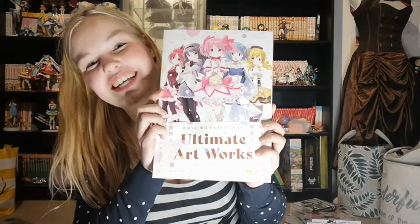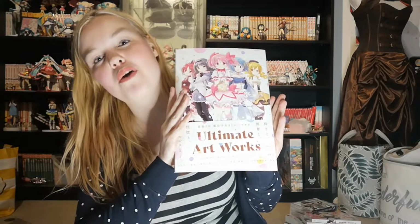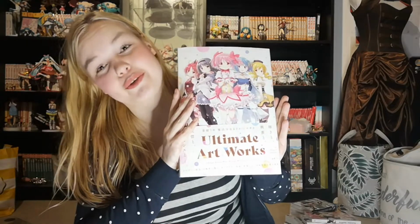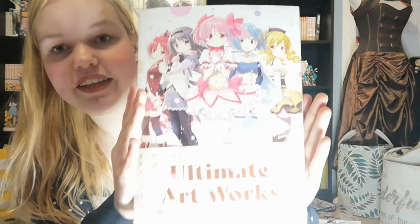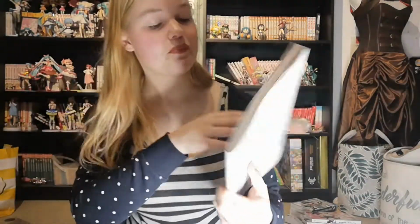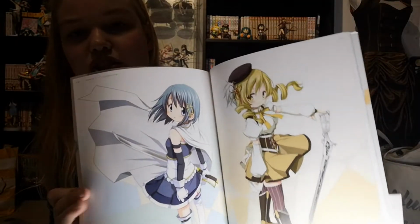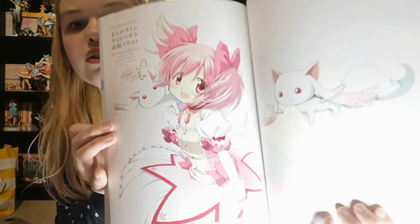And then for the final art book that I received this month, and this video could not end any other way than with some Madoka content, of course. So this is the Madoka Magica Ultimate Artworks art book. It was released for the 10th anniversary of the anime, and it features stuff you've seen in the anime, like these 2 end credit scenes. It shows different artworks of the girls.